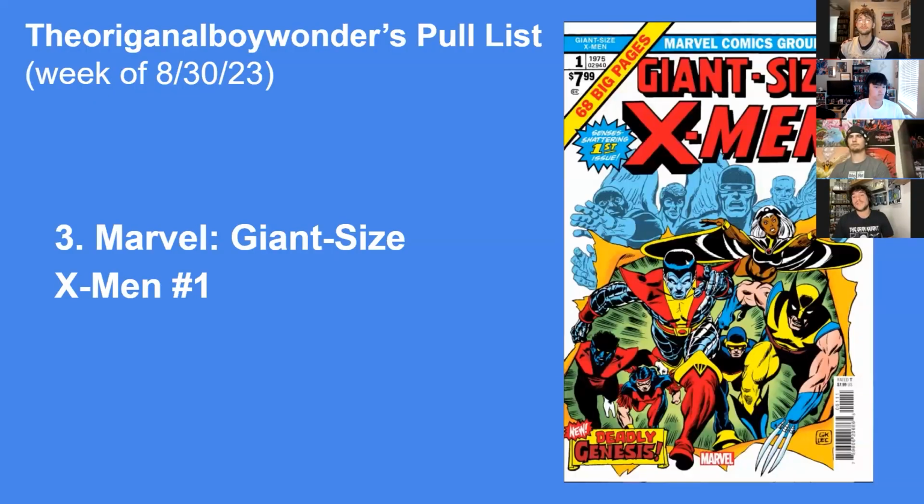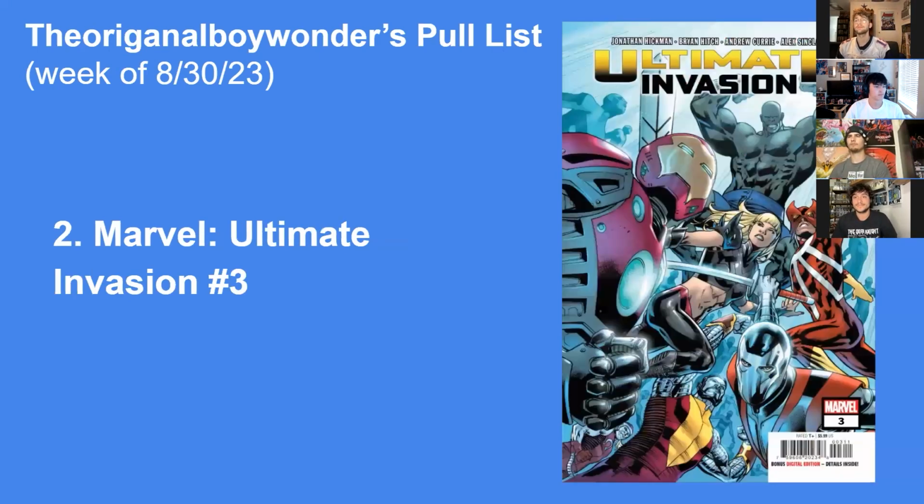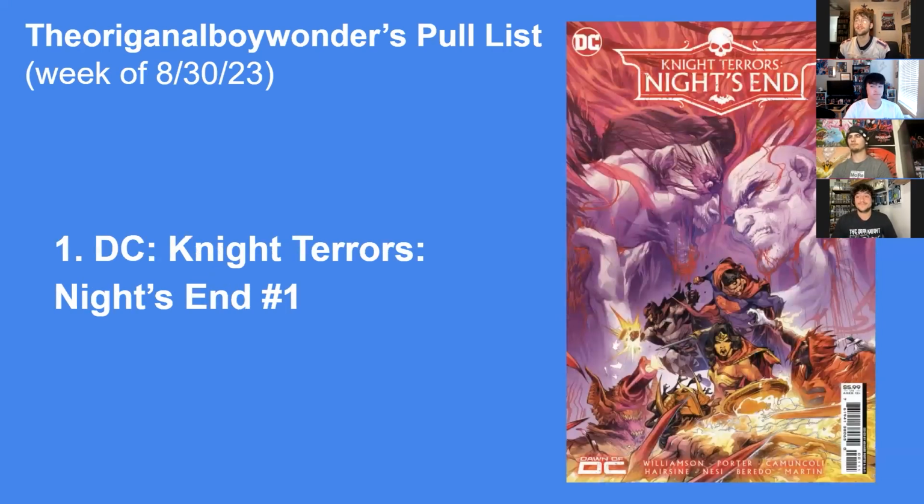All right. So at the number 3 spot on my list, I got the Marvel Giant Size X-Men #1. I'm hyped for this. I like the facsimiles, so I think it's cool. Next up, I got Ultimate Invasion #3. This story is fire. One of Marvel's best stories in a while, too. I'm with you on that. The Ultimate Universe is so awesome. It is. And then at #1, I got DC's Night Terror, Night's End #1.